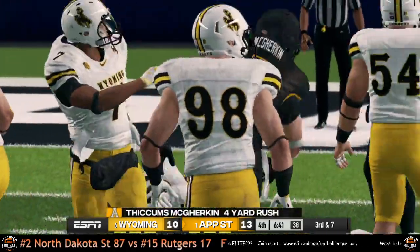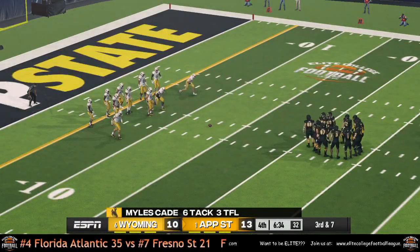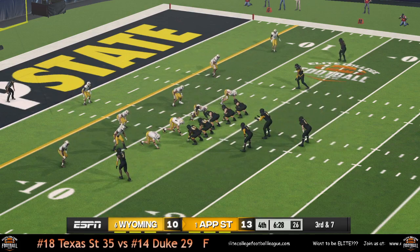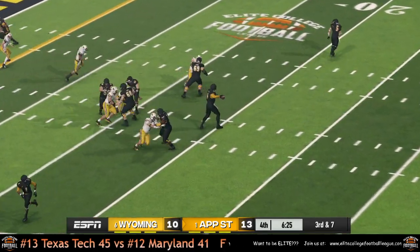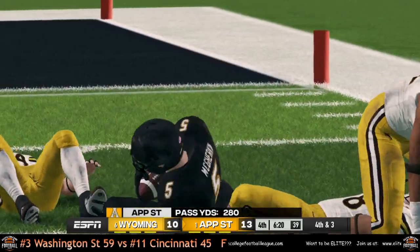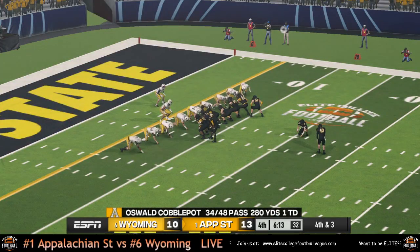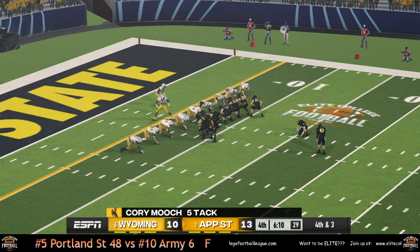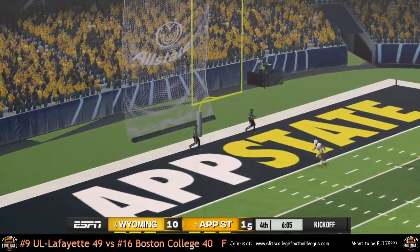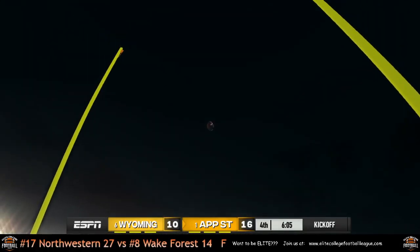And a decent 4-yard gain, but not enough. They need a first down here. Yeah, 3rd and 7. If they don't get a first down here, just kick a field goal, go up 6. And your defense is playing really well. Wide open. You got to tackle him wisely there, and you do. And the kick is up and good. Still a 1-possession game. You got to remember that. Yeah, still a 1-possession game.